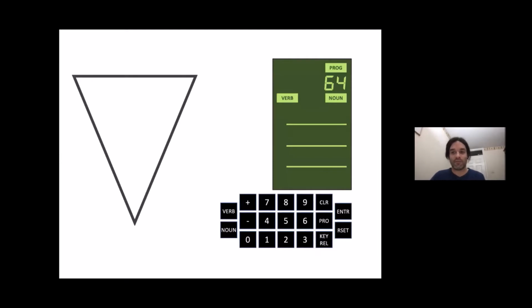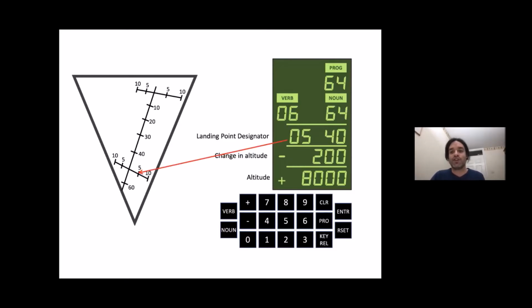Yes, it's the window. Now, the window has two axes marked on it like this. And during P64, the computer shows verb 6, noun 64. So let me show you how that works. That 5 that you can see on the DSKY means look 5 along the horizontal axis. And that 40 means look 40 up the vertical axis. And then Armstrong needs to imagine a red dot at that intersection. And that red dot is the computer saying that red dot that you can imagine out of the window, that is where you're going to land. It's very, very clever.